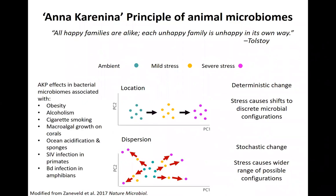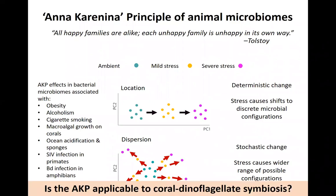And we've seen these AKP patterns in bacterial microbiomes across a variety of systems, from humans to amphibians. And basically what happens is that when you see a decline in host health, that corresponds to an increasing variability in dispersion of the microbial community. So this indicates that this dispersion is an alternate framework that we could use to try to understand what happens to microbial communities in healthy and unhealthy hosts.